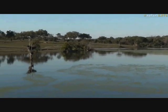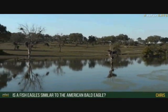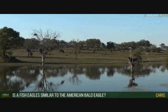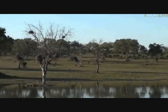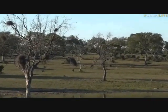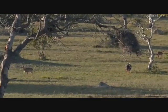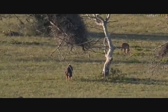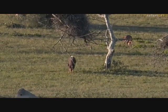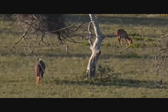Hello, Chris. You're wondering if the fish eagle is similar to the American bald eagle. It is very similar. It's in the same genus. So yeah, they are very similar. American bald eagle is bigger, quite a lot bigger, but they are very similar indeed. More than that, I can't really tell you because I don't know a huge amount about the American bald eagle, I'm afraid. The national bird, I think, of the United States of America.